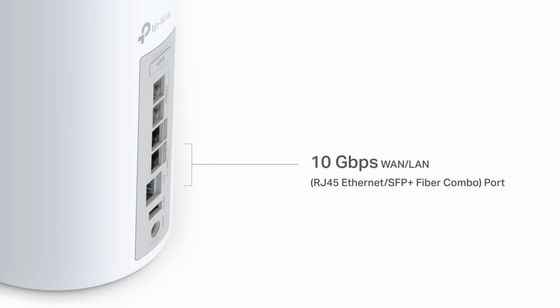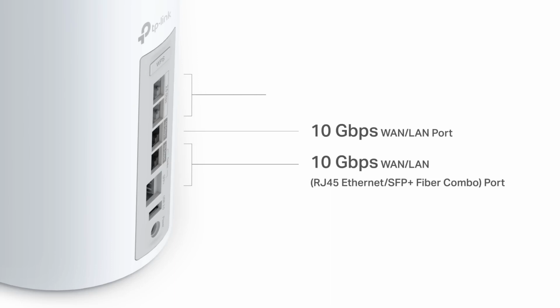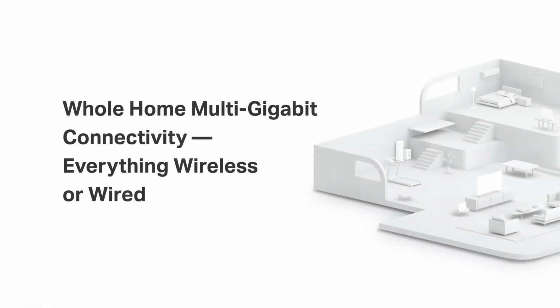Deco BE95 is also equipped with one 10 gigabits per second SFP fiber and RJ45 Ethernet combo port, and one 10 gigabits per second RJ45 Ethernet port, both with WAN/LAN auto-sensing. Among them is a single 10 gigabits per second SFP+ slot for high bandwidth connectivity, converting fiber data to Ethernet cable data with an SFP module. This builds long-range point-to-point connections easily. Additionally, it is also equipped with 2.5 gigabits per second Ethernet ports, providing more flexibility for your wired connections. With all of this, we have whole home multi-gigabit connectivity, both wireless and wired.